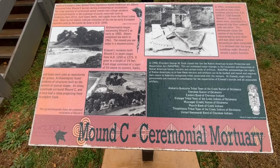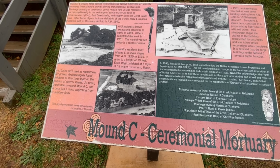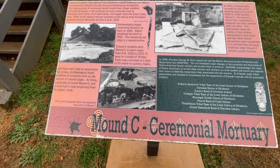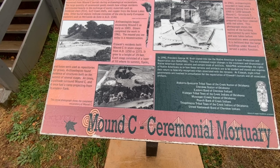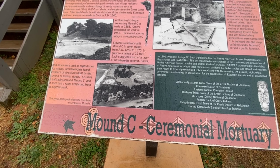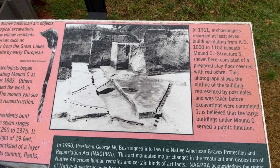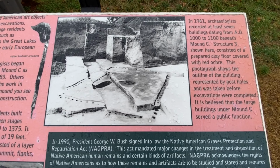Mound C was excavated and actually revealed a large quantity of ceremonial goods, showing how village residents participated heavily in exchange of exotic materials such as Tennessee flint, Gulf Coast shells, and even copper from the Great Lakes area. And this is what it looked like as archaeologists began exploring what lied beneath.